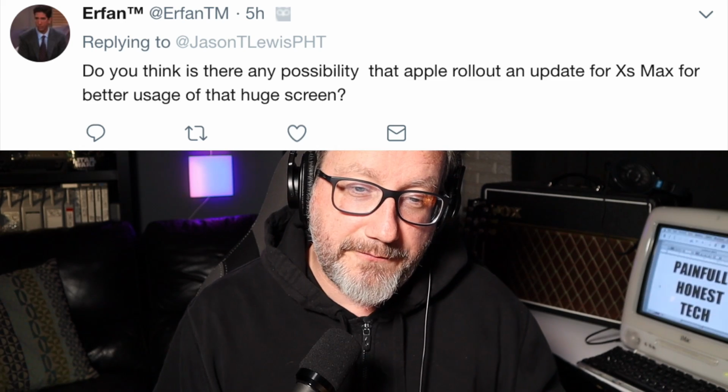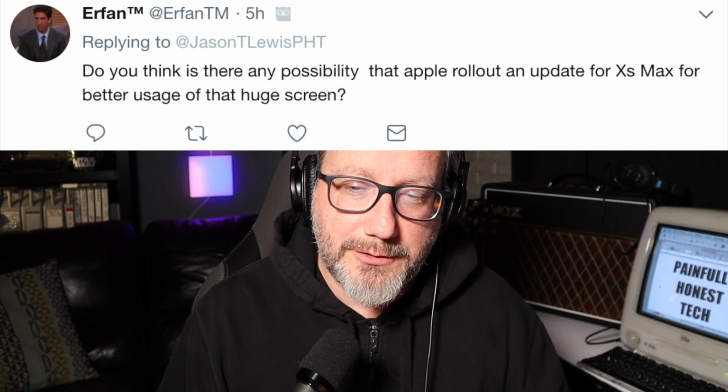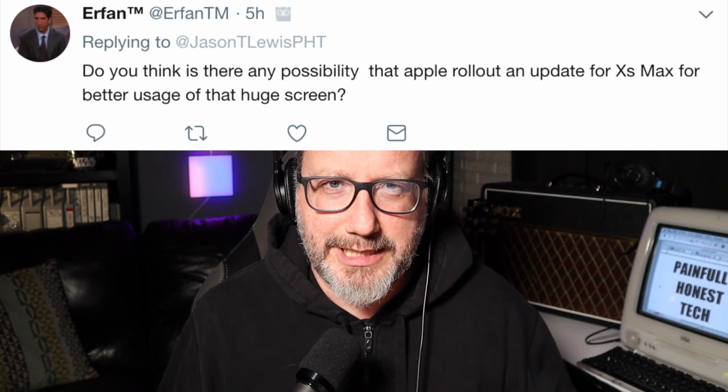On Twitter, Irfan asks, do you think it's possible that Apple will roll out any updates for the iPhone XS Max to better use the screen real estate? My answer there is no. They didn't put those features into iOS 12, so we're going to have to wait until iOS 13 or whenever Apple decides to allow us to have things like multi-screen, etc., on these larger phones. To this point, they haven't done it, and I wouldn't expect it until we see the next version of the operating system.